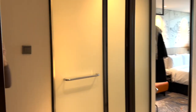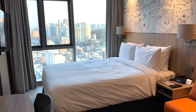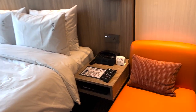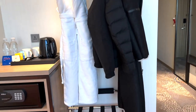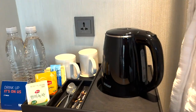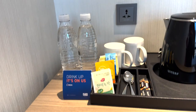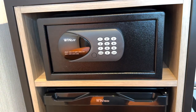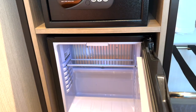The amazing thing is we have a big mirror. And we have a double bed and a small sofa. So we can hang our clothes here and put our luggage under. Here there's the electric kettle and some tea bags and water. And we also have a safe and a fridge because we're gonna stay here for 4 nights. Let's check the bathroom.